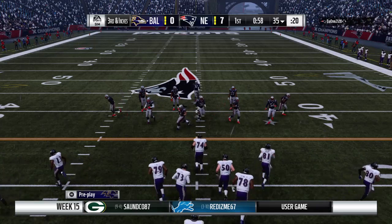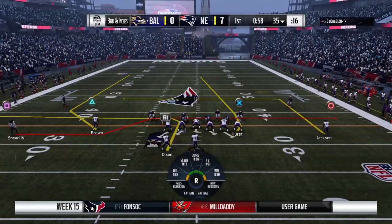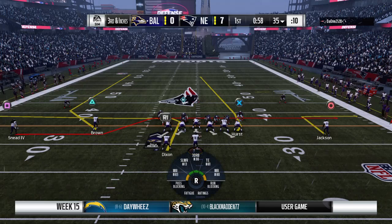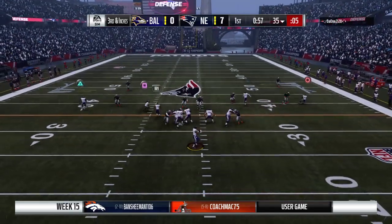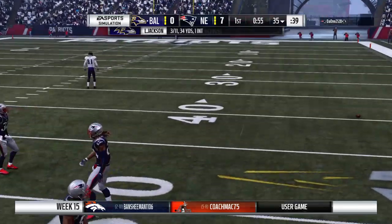The offense on 3rd down tonight, just 1 for 3 thus far. They're looking at 3rd and a few inches. Jackson from the shotgun. Hard throw, incomplete.